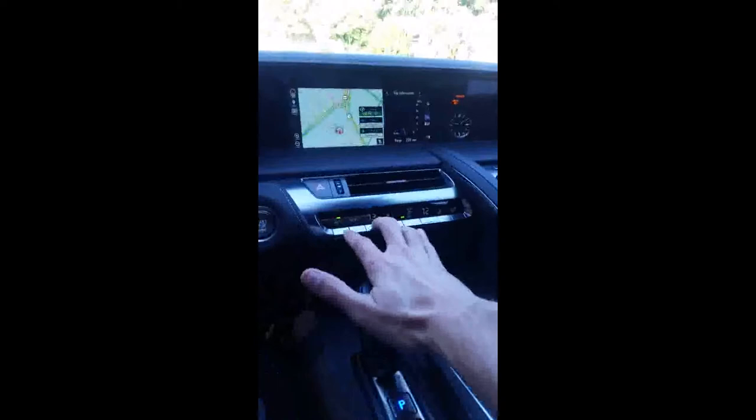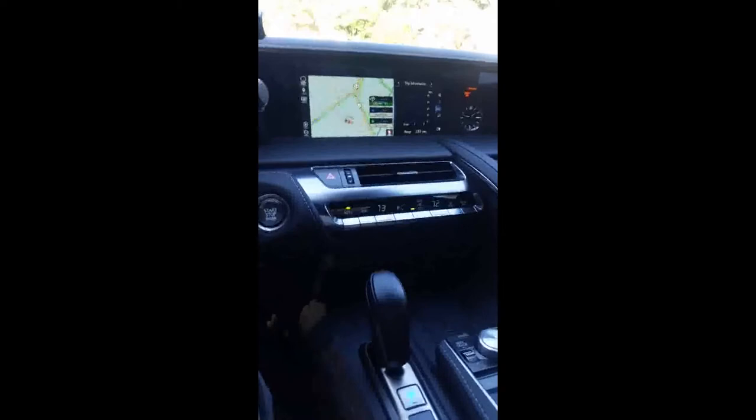There's hard keys to go along with this. I do think they did a decent job. Hard keys for almost all of your climate control, as well as your stereo, so you don't have to go into here a ton. And the voice recognition is also pretty good. I've used that several times. But just the trackpad itself, not a huge fan.